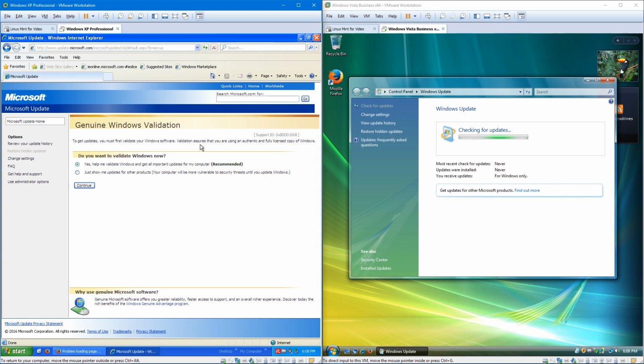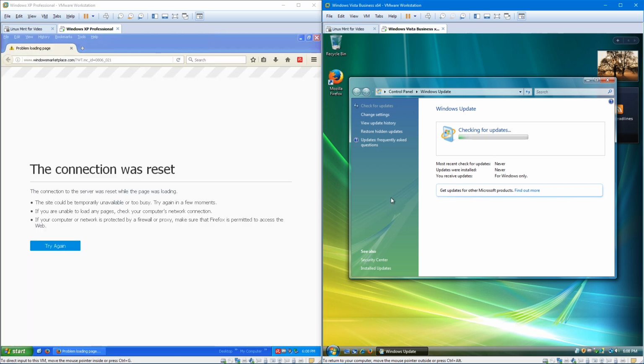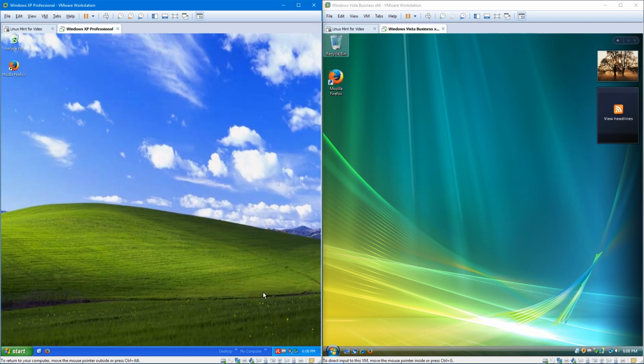And so after that, it was fully possible to actually get patched up to the latest and greatest version of Windows XP. So Windows Vista, yes, support ends next year, but luckily support is still there if you happen to be using Windows Vista. So speaking of security, Windows XP did not come built in with any form of antivirus.